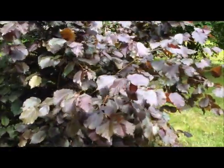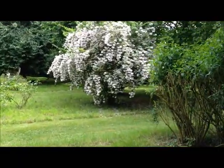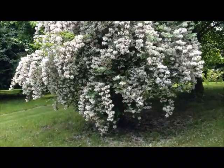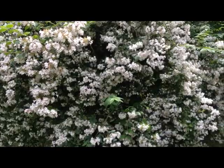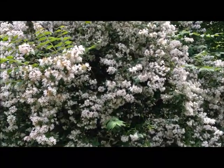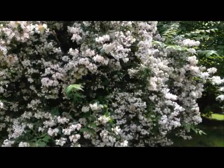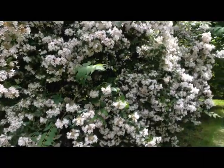What else we got in here? Not a lot really. A rose. American pillar, that is. Oh, the Clematis. That's a pretty looking thing. Again, it doesn't have to be this big. If any of you have got a small garden or whatever and you want to stick one in, it's just easy, simple. You can just keep it pruned back every year. I mean, if I cut that down at ground level, that would still produce flowers next year and the year after.